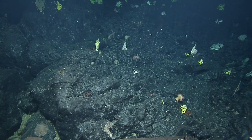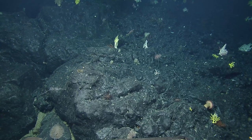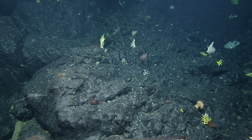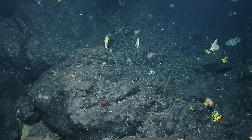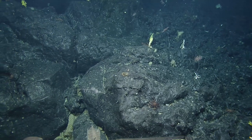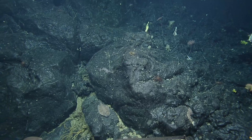What's that? Which one? That right there on the rock. Oh, is that a flatfish? Where? On the bottom left. Right here on the corner. There he goes. Oh, yeah, that is a little flatfish. Is that a flounder? Yeah, it's a type of flounder.